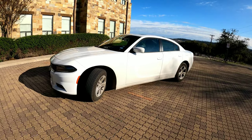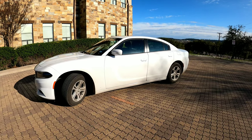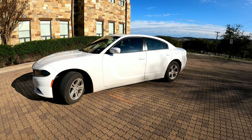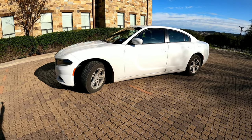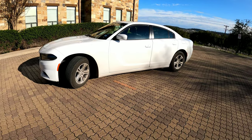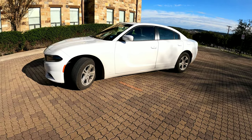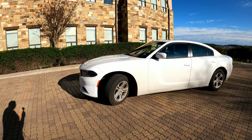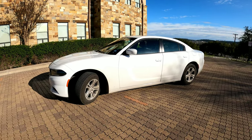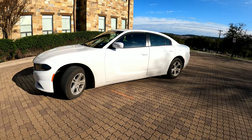So this is the base model, the SE model. I have a police car, so I'll probably end up doing a review on that in the near future. But right now I'm just reviewing the SE because that's what I have, and it's a 2019, mine's a 2014.